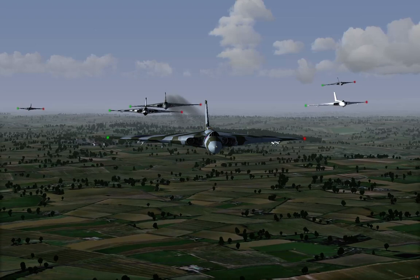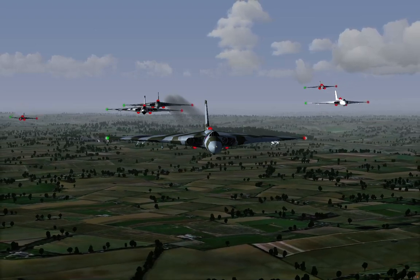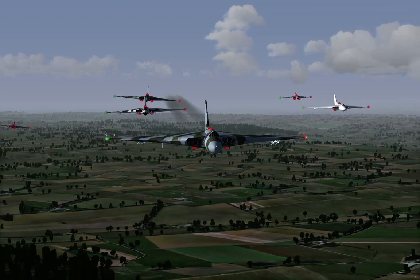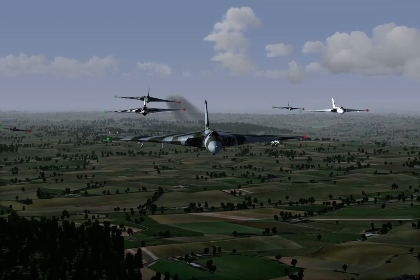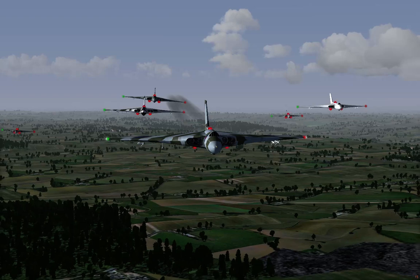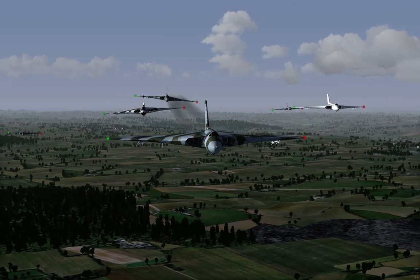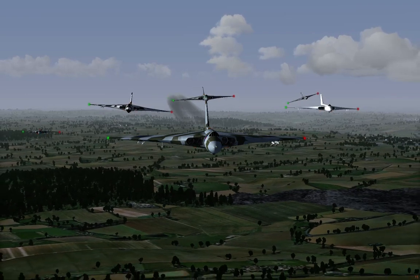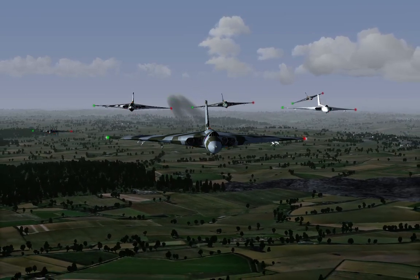I want this all nice and tight as we do a final flyby in the tower at Doncaster for the tower view. Okay. Well, from my view, I'm just off the tip of your right wing. My view, your level would be just slightly behind it, but that's good enough as long as you're nice and close.